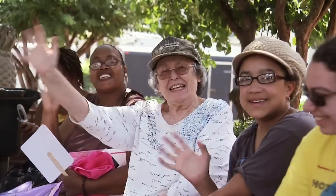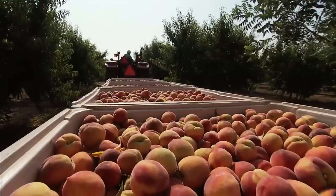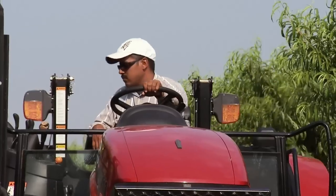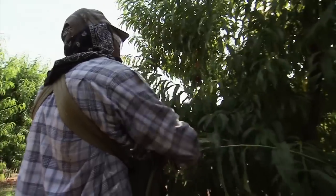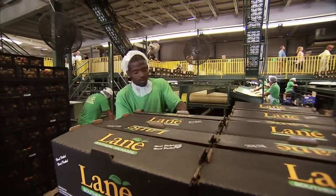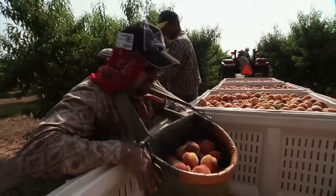We'll come back to this party in a moment, but in order to have a festival, you have to start on the farm. Here in central Georgia, bringing in the peach harvest is a race, getting the fruit off the tree, processed, and off to consumers. How quickly can this product, this peach, be in a store? Oh, in some cases, this peach will be in the store midnight tonight. Today? Yeah.